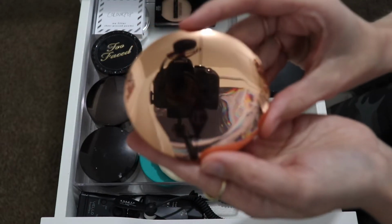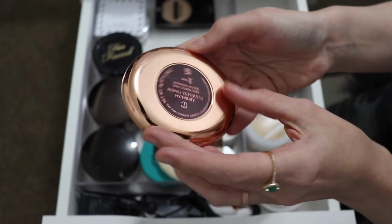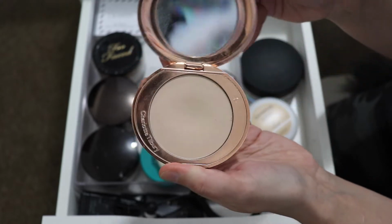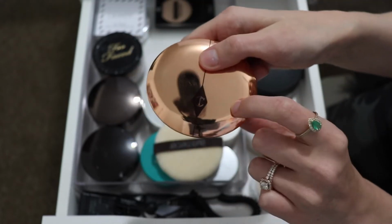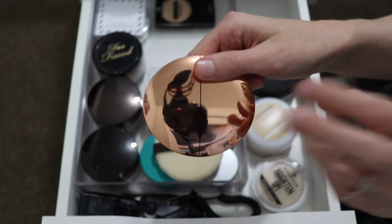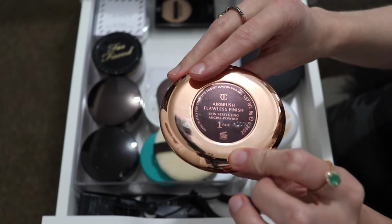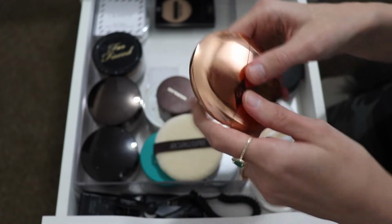The next powder I have, you can see the reflection in there, is this Charlotte Tilbury Airbrush Flawless Finishing Powder. Man, that's a tongue twister to say. I love this powder. This is one of my favorite touch-up powders. I don't necessarily like to use this as my initial powder for setting my face or my under eyes, but this is my purse powder. This is the one I take with me when I want to do touch-ups throughout the night, and I find that it works really well for that.